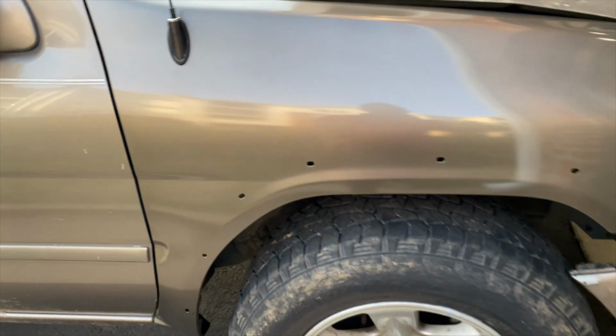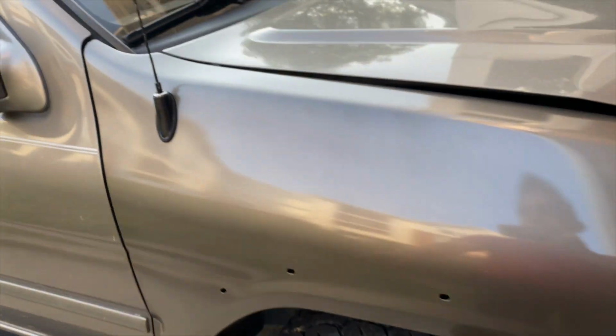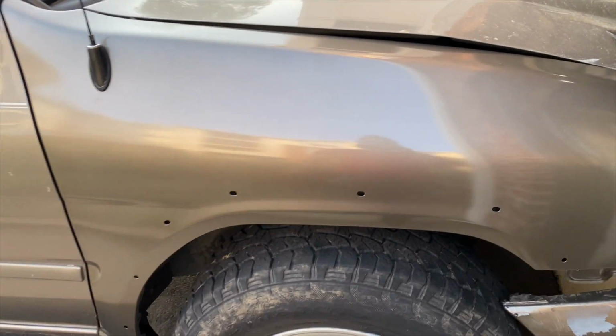Here's how we're looking so far. Obviously, I still gotta transfer some hardware and the fender flares on there, and then I'm gonna add a pinstripe so it blends in a little better.